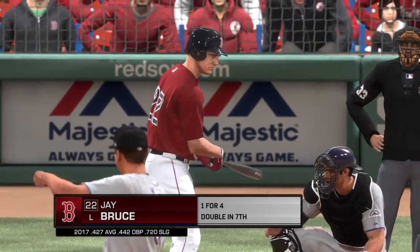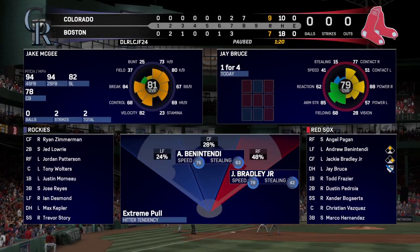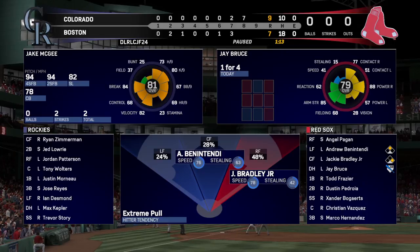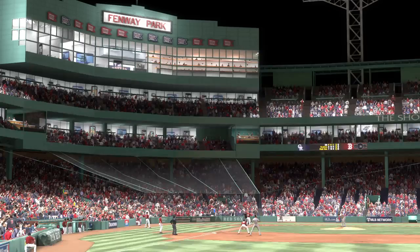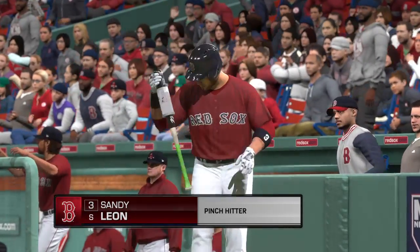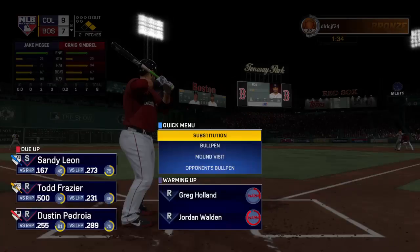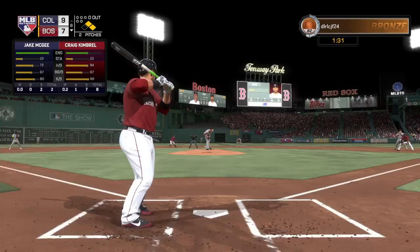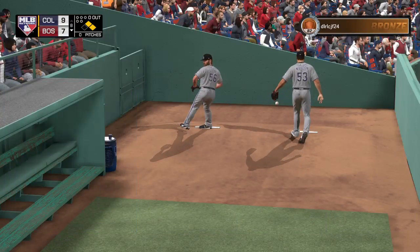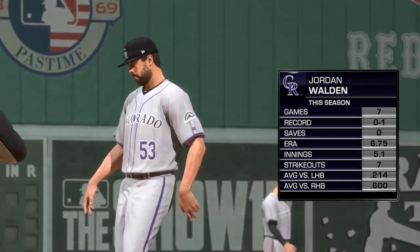Trying to pick things up where he left off, Jay Bruce. He hit a 2-bagger and later scored in his previous plate appearance. Sandy Leon will come on to pinch hit here in a big spot. Now time is called here as we'll get a trip to the mound. Jordan Walden comes on now in an awfully difficult situation as there are 2 on here with nobody out.